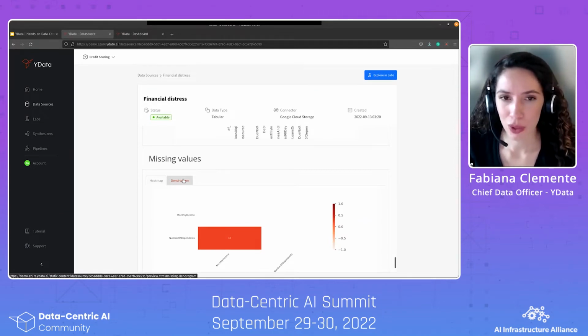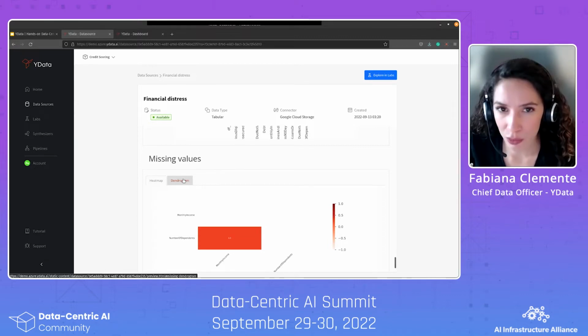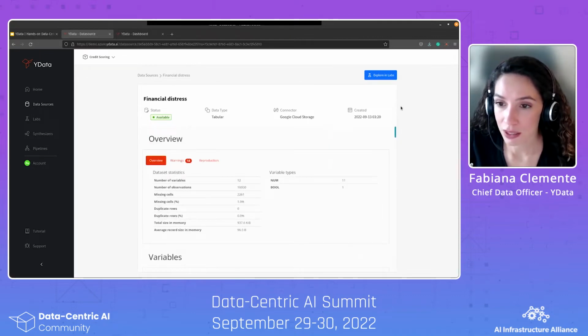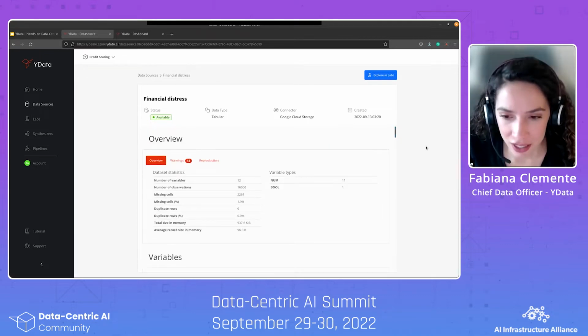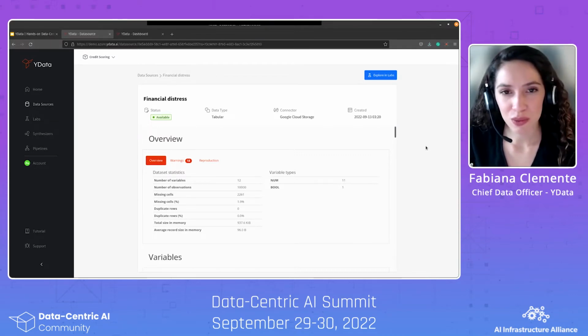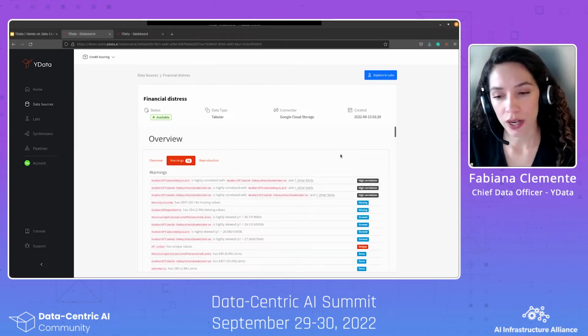After all, we want to be sure whether we are working with missing at random, missing not at random, and what can we do about it when preparing our data. But definitely my favorite section, or the section that I'm usually more concerned about, where I do explore in a bit more depth, is the warnings. So this section is where I can have a good grasp of potential problems or behaviors I should account for while preparing my data.